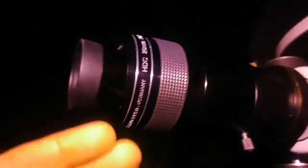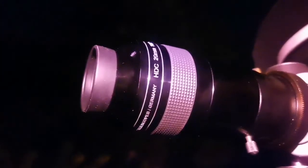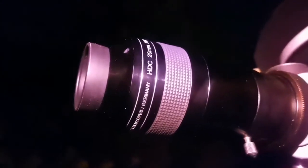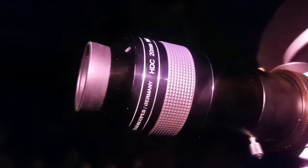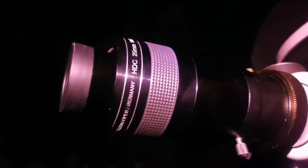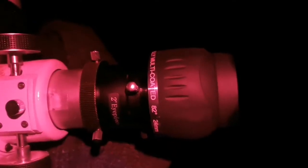But the comfort in this is better. The image in the Ethos is tighter, stars are tighter, and the image quality is neater and nicer. So let me go for the Maxvision 24mm 82 degrees eyepiece just to compare. They have a similar, almost close image scale. Okay, this is the Maxvision 82 degrees 24mm eyepiece.